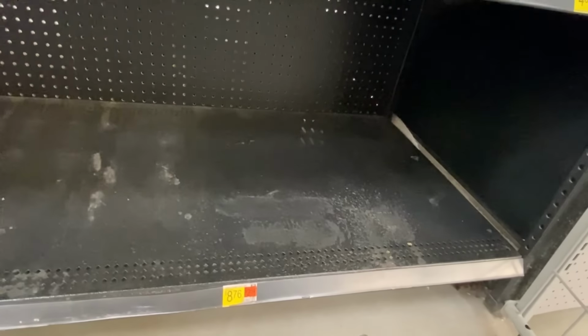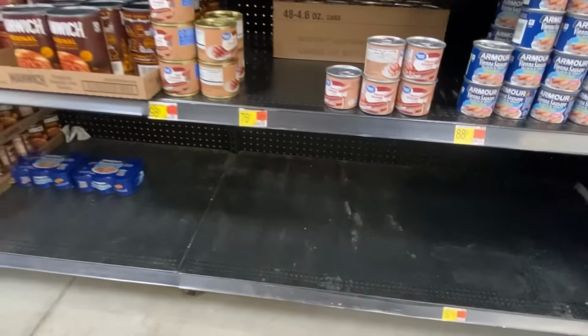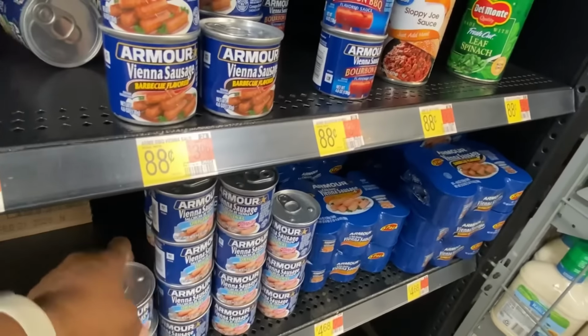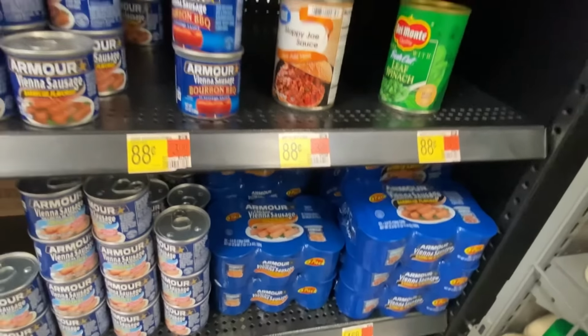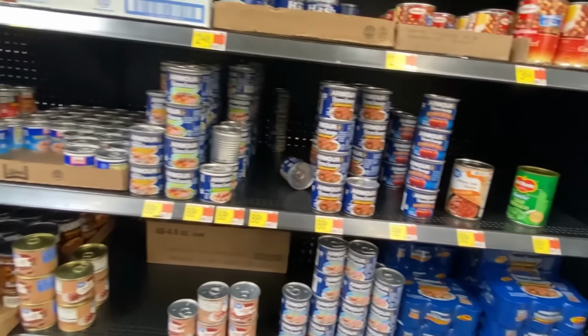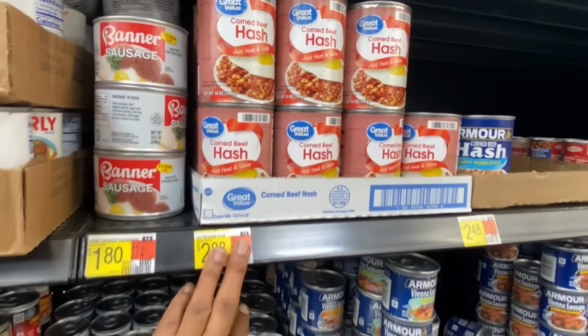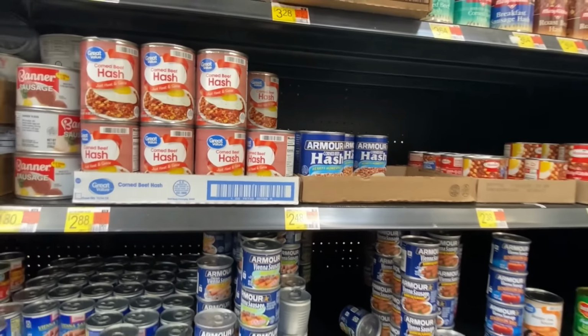So all of what looks like Vienna sausages down here are all gone. Up here you have the individual ones for 88 cents. These packs here of six for $4.68. Corned beef hash, generic brand is $2.88. The Armour brand is $2.48.